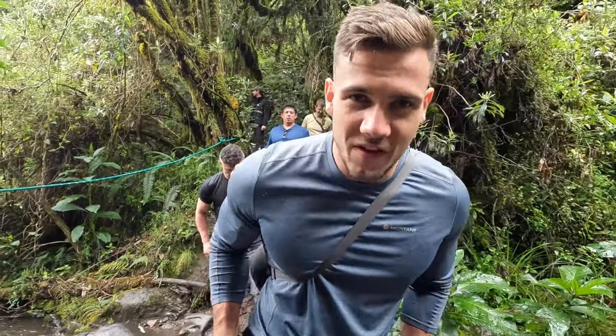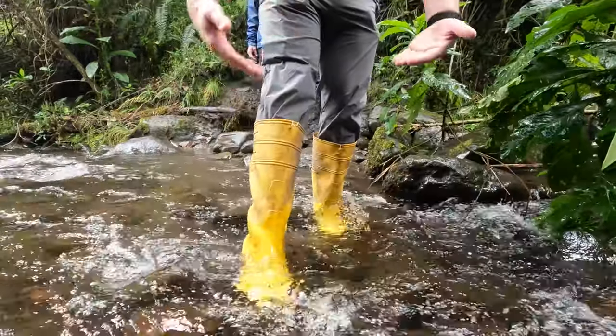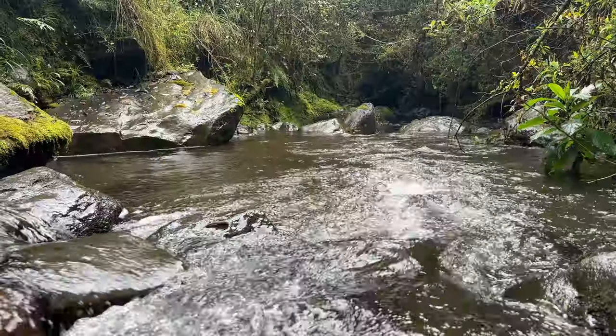First time finding out if there's any holes in the wellies. I've survived. I wonder if Harry will be so lucky. Any holes, mate? Oh, I think there might be. Yeah, I chose style over substance here because they were the only yellow wellies going, so that's for me.